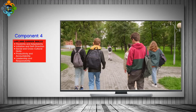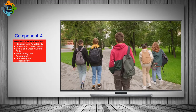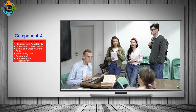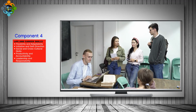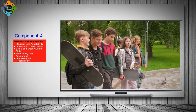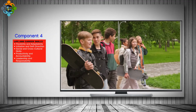Finally, we cannot overlook the importance of life and career skills. In order to navigate the complexities of life and work, students need to develop thinking skills, content knowledge, and social and emotional competencies. These essential skills include flexibility and adaptability, initiative and self-direction, social and cross-cultural skills, productivity and accountability, as well as leadership and responsibility.